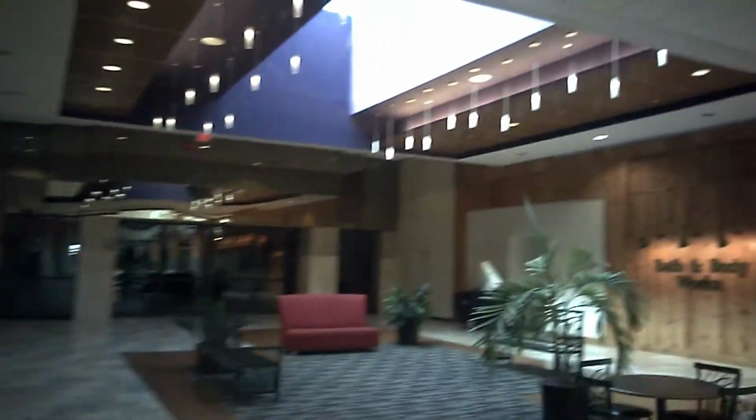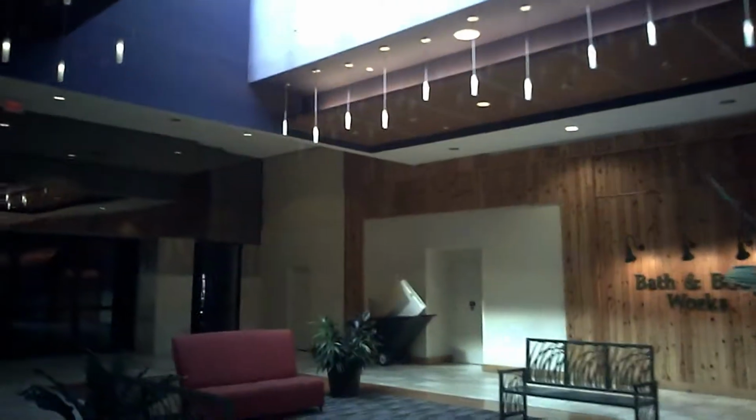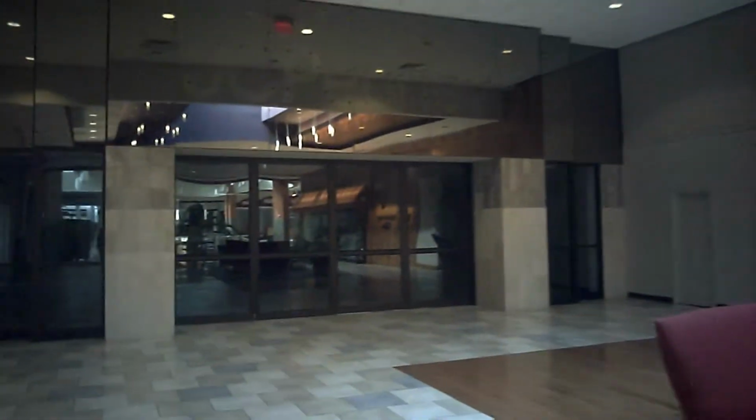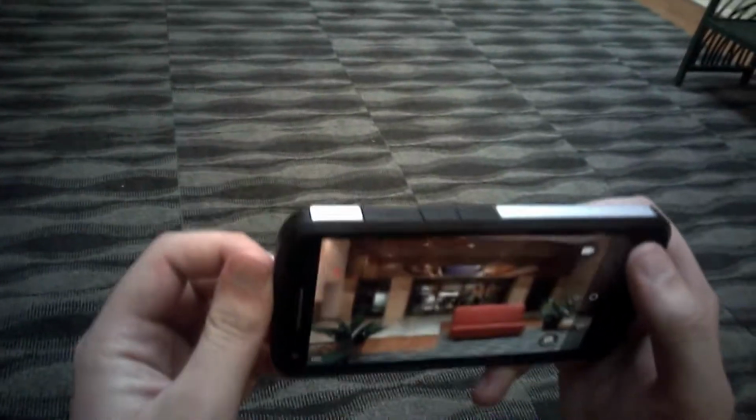And then here, you can see the area around what used to be JCPenney. And Penny's had a pretty cool looking mirror facade. I like those. Come on, you know I can't leave that label scar unnoticed.